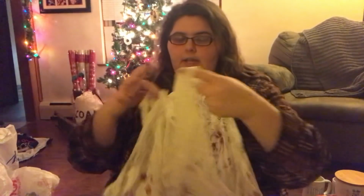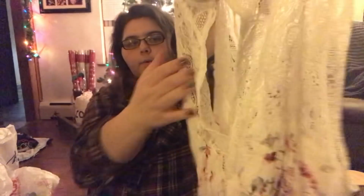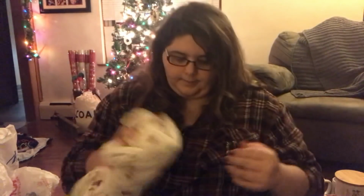So all of it was 50 to 70% off. But I just got this very cute, very flowy tank top. And it has some crochet at the front, and then it's crocheted in the back with an opening right here. Then the last thing is just this brown cardigan, which I thought was adorable. This would be perfect for fall. So it's just this kind of see-through brown cardigan.